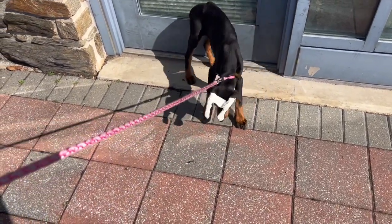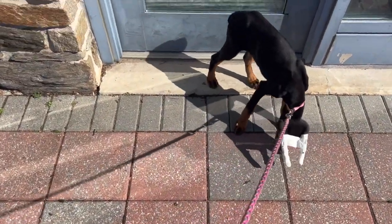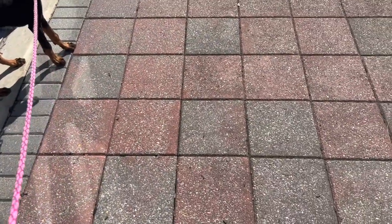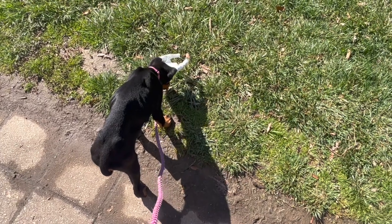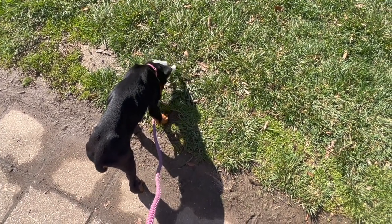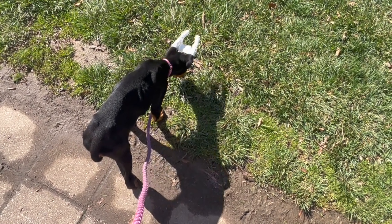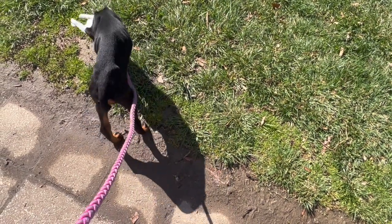And now we are outside for our routine morning adventures. I don't really walk Ziva too far because she's not fully vaccinated yet. So we pretty much stay in this general area that's right outside of my apartment. So pretty much the weather determines how we potty train that day. If the weather is not good, Ziva will refuse to go outside and I'll have to drag her outside.